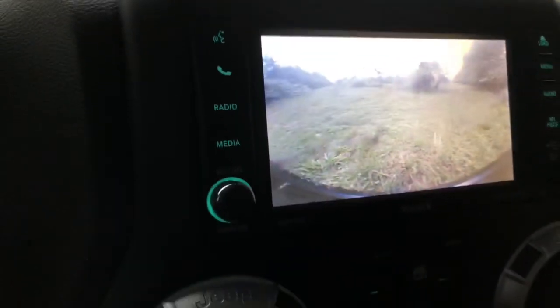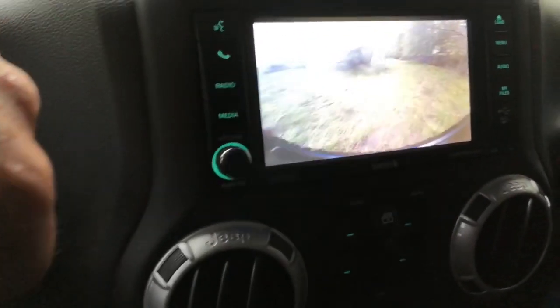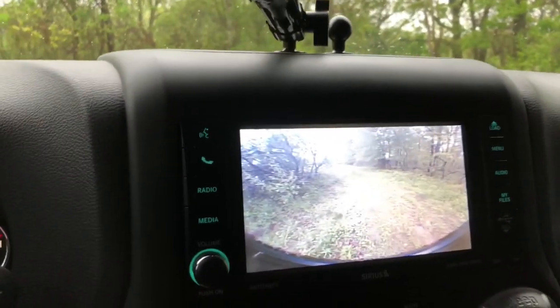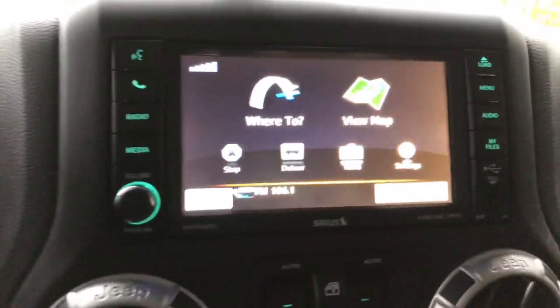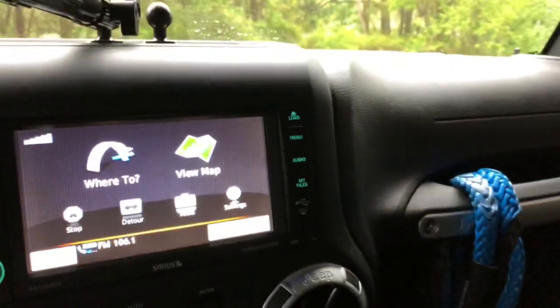All right, let's turn this around to show you guys this is the backup cam on my Jeep. Us JK owners aren't as fortunate as the JL owners, who I believe have backup cameras already from the factory. Let me just put my seatbelt on real quick. What did Casey say?